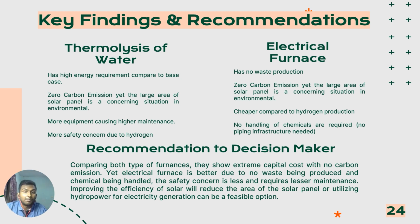Comparing them to the electrical furnace, it has no waste production at all and zero carbon emission, but similar to the thermolysis of water, it has a large area of solar panels, and it is cheaper compared to the hydrogen production. No handling of chemicals is required because there is no chemical being produced, and there is no requirement of piping infrastructure. The recommendation to a decision maker is that both types of furnaces have extreme capital costs with no carbon emission, yet the electrical furnace is better due to no waste produced and no chemicals being handled. The safety concern is also less and it requires less maintenance.